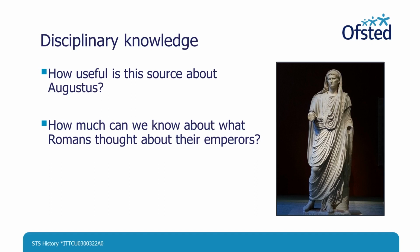Instead, as we considered in the earlier session, it's important to see building disciplinary knowledge as a journey. We might end this lesson by thinking about the natural next question about Augustus's attempt to secure his power. Did it work? And we could explain to pupils that it's actually really hard to know whether Augustus was successful in appearing legitimate to all people in Rome because of the kinds of sources that we have from the period and some of the gaps in those sources.